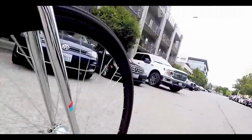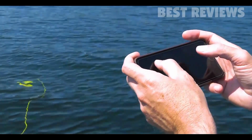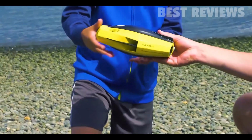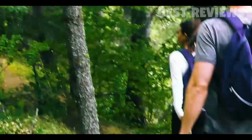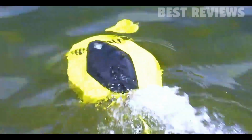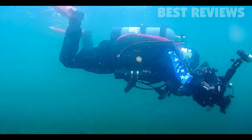There's no bulky remote, meaning less gear to haul. Instead, you simply control Dory with your phone using the intuitive Chasing Dory app. The person who loves bringing technology and family together, Dory makes it easy for anyone to use, even kids. And of course, adventure seekers are all about Dory. With Dory in your backpack, there truly are no boundaries.